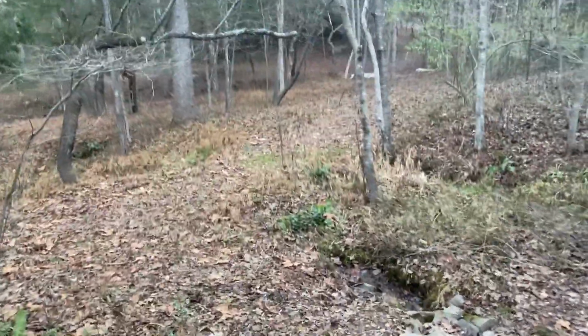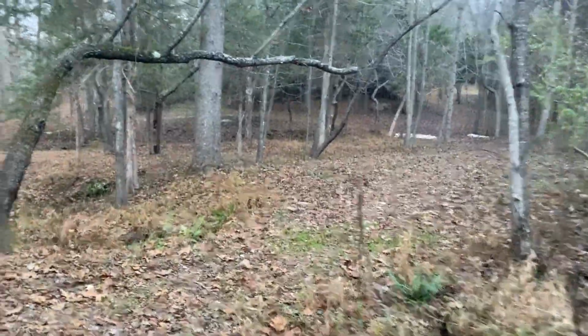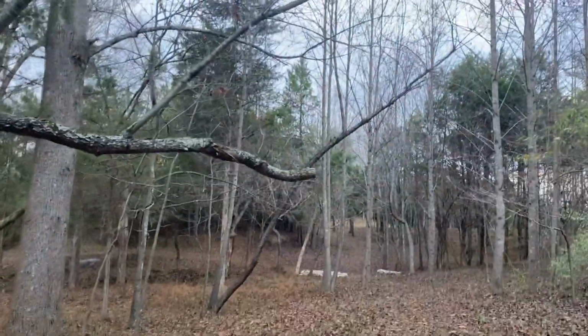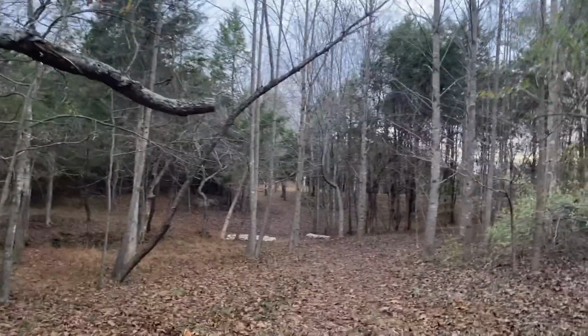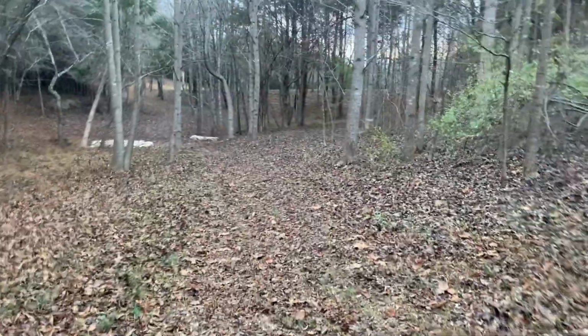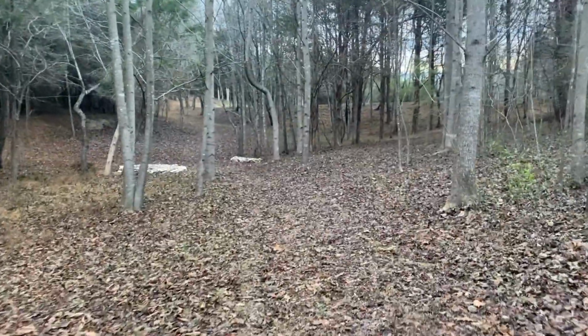Yeah, over the years, the last 2 years, it's been, shoot, you can barely walk back here. Like this tree, I had to cut the end of that tree off because we had a really bad ice storm this last winter and it was hitting the ground. Had to loosen the load a little bit.